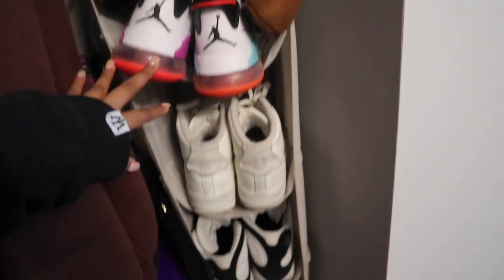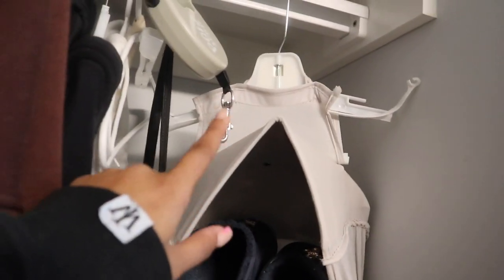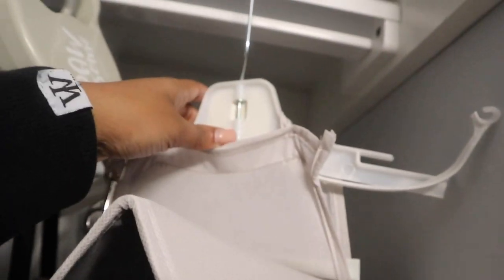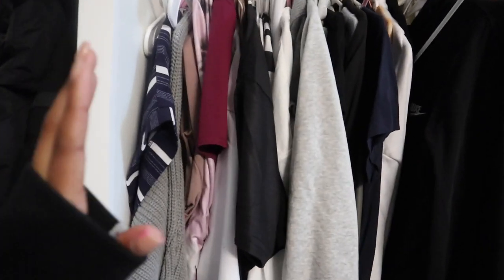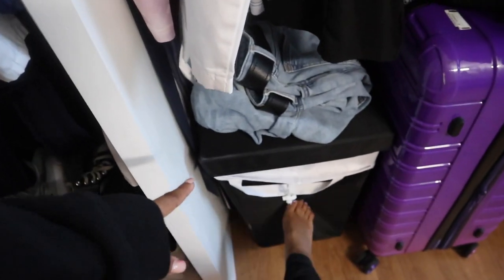Here is my little shoe rack. I definitely recommend getting one of these. I don't recommend getting this specific one because I had to put a hanger on it just so I could put it up. Here are all of my clothes, and then this is my dirty clothes hamper.